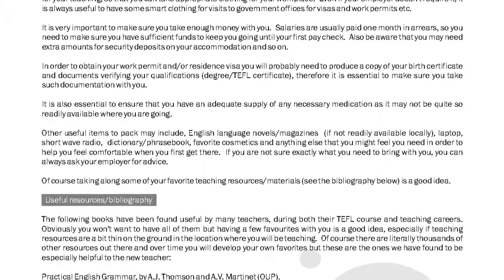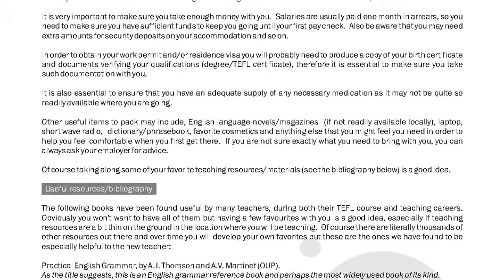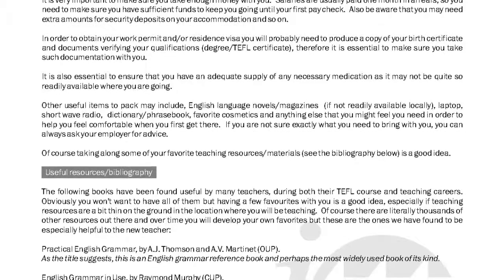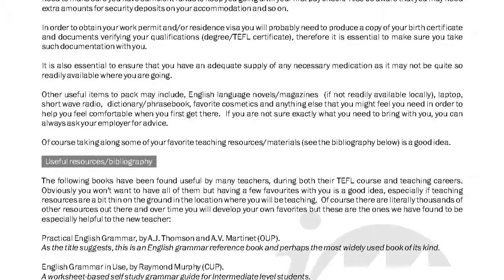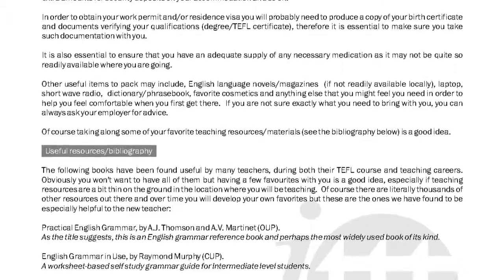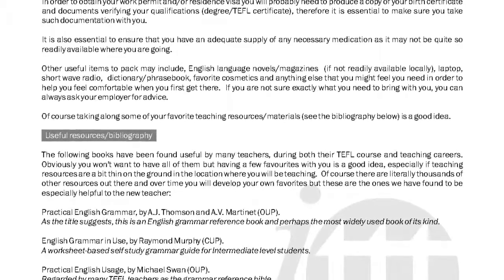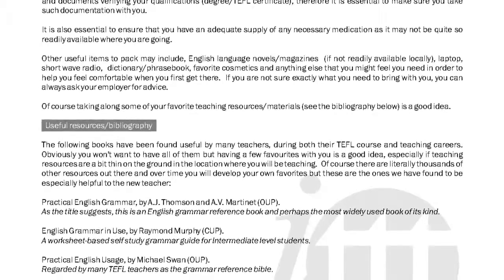Other useful items to pack may include English language novels and magazines, if not readily available locally, laptop, shortwave radio, dictionary, phrasebook, favorite cosmetics, and anything else that you might feel you need in order to help you feel comfortable when you first get there. If you are not sure exactly what you need to bring with you, you can always ask your employer for advice. Of course, taking along some of your favorite teaching resources and materials, see the bibliography below, is a good idea.